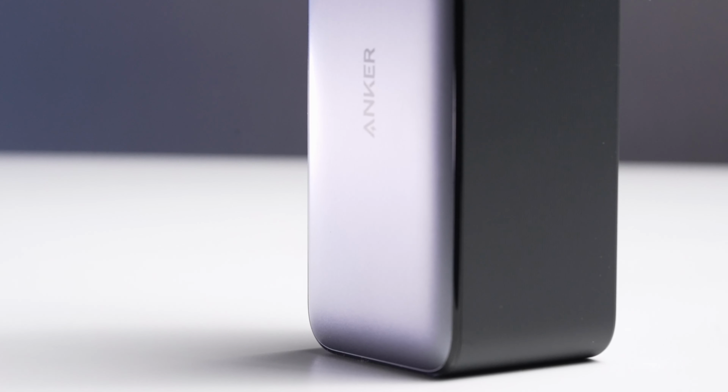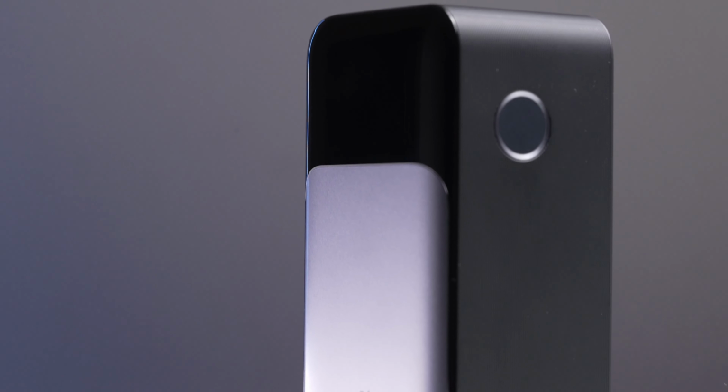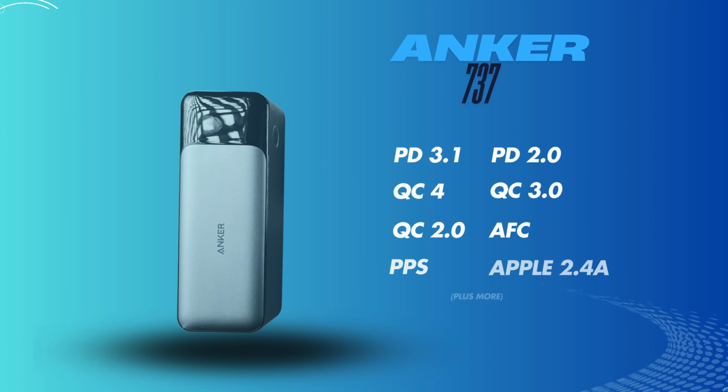The thing that stands out to me the most about the Anker 737 is that it charges the fastest out of all the power banks that I have. So it's capable of doing fast charge with the MacBook Pro and the quick charge on the Samsung and also with the iPhones. And here's a list of the charging protocols for the Anker 737. And some of these come really close with the other power banks, so make sure you guys check them all out as I go through each one.